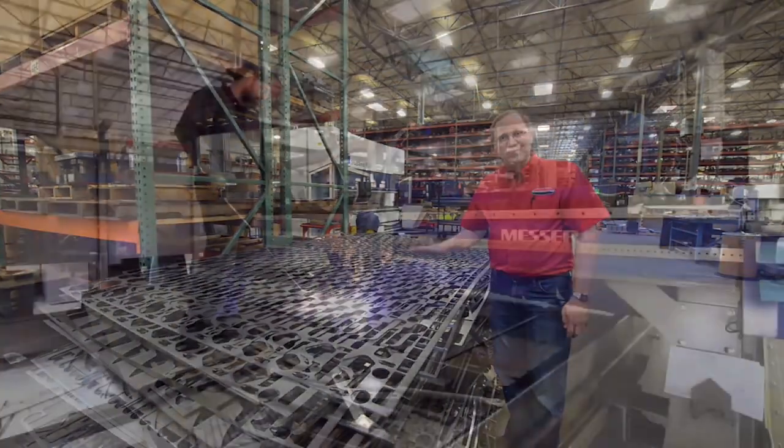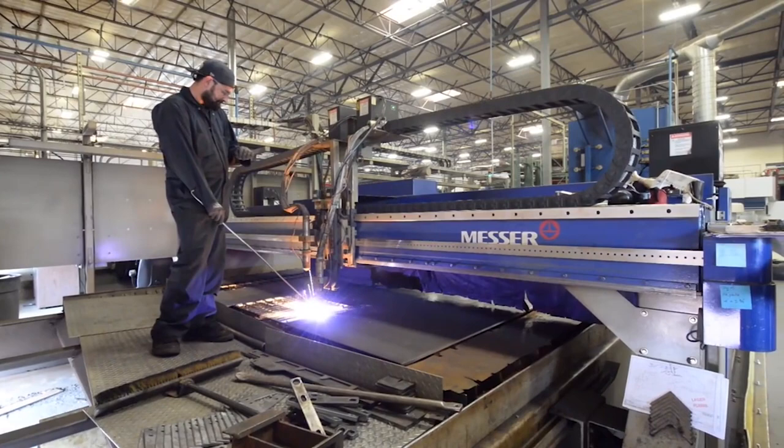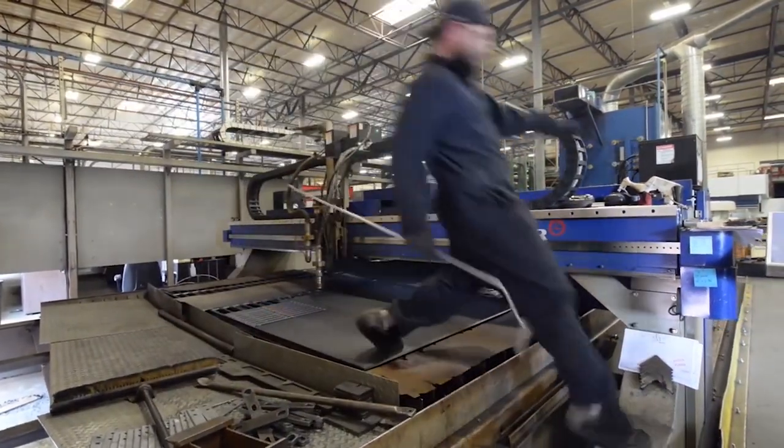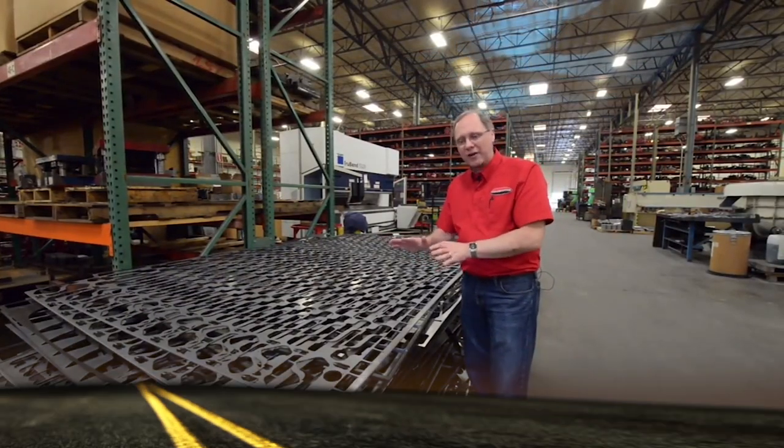Our laser tables are smart enough to find out where the holes are going to be, where the wasted patterns are going to be found, and it will recommend small parts that we could use to fill in those holes. Also, the computer will actually tell you the most efficient pattern to cut.